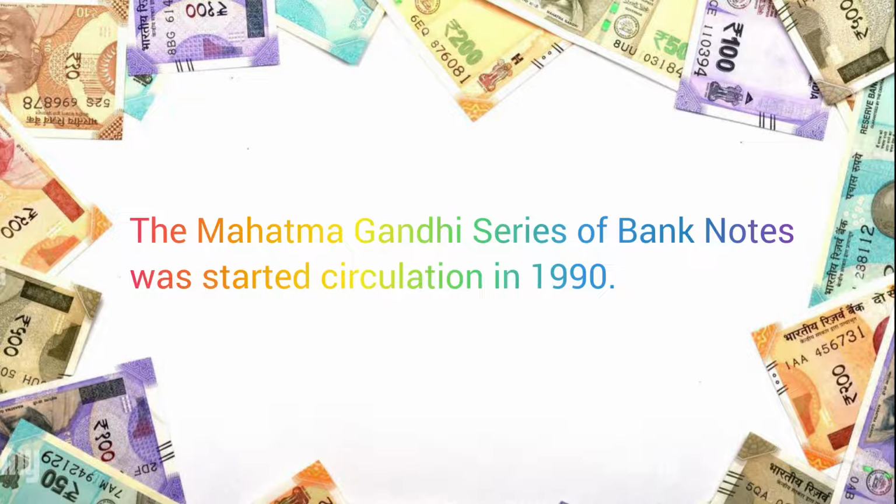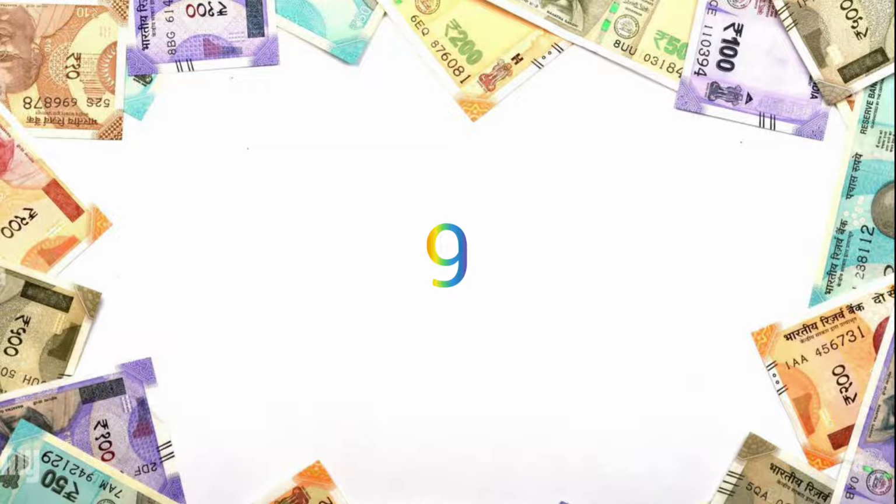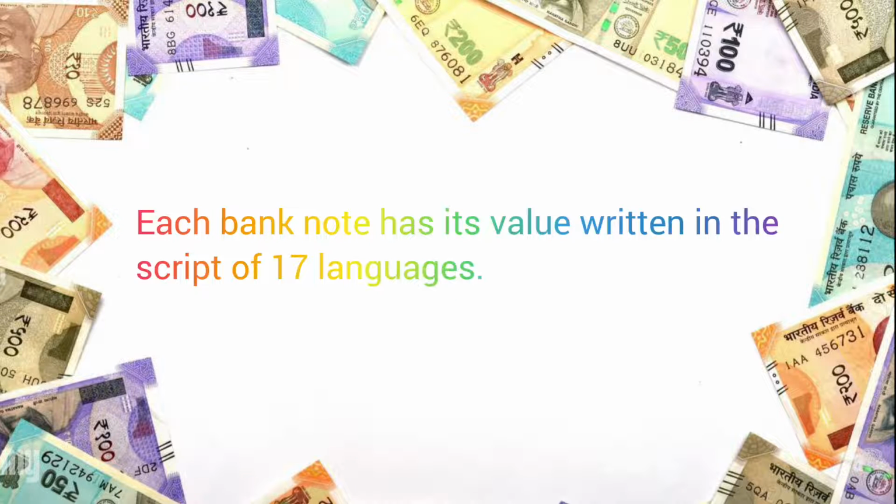Also in the Indian currency, Mahatma Gandhi's photo was first started in 1990. It started circulation in 1990. Each banknote has its value written in the script of 17 languages. Want to see what they are?